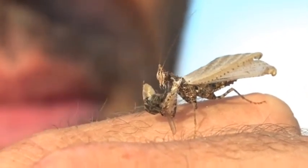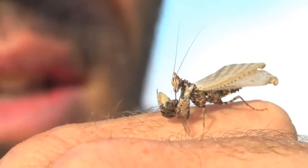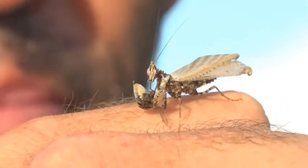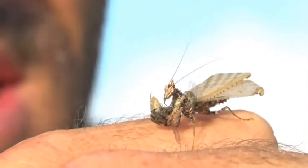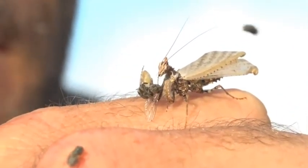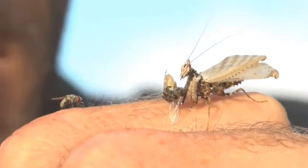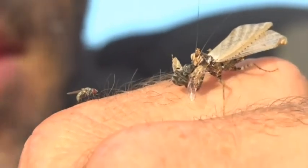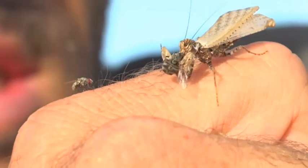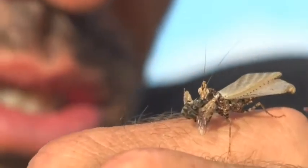Oh, this is just amazing. I'd love to see a slow motion replay of the mantis turning and grabbing a fly. And there's another fly now standing on the mantis's back. They really are not very bright, these flies. But I'll tell you what, I think you'd need a camera that shot about 1,000 frames a second to be able to see it clearly, because the speed with which it moved was quite astonishing.